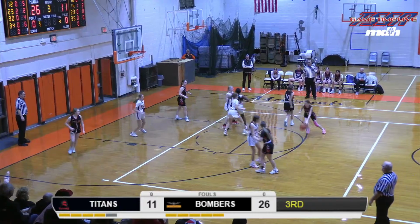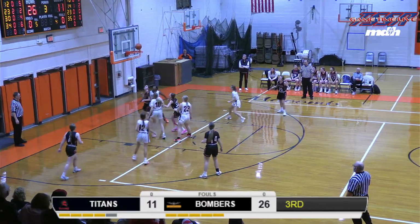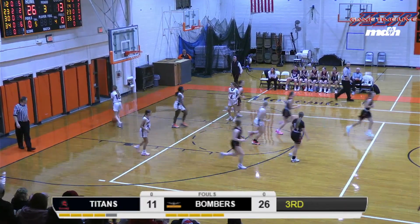Bounce pass down low, dribble handoff. Wide open down the middle of the lane. Layup rolls up and in for Amelia Harness.